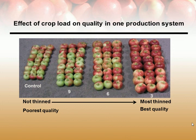You can't live on 3 fruit per trunk cross-sectional area. And if you go for yield, when you get to the left, no one's going to buy it. Somewhere in the middle is a balance, okay?